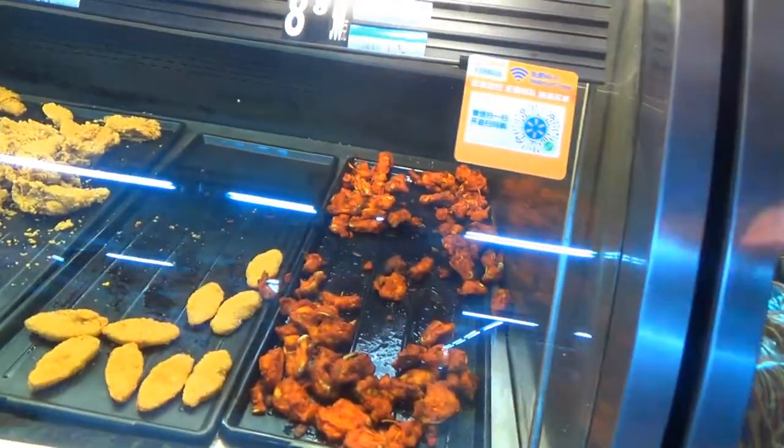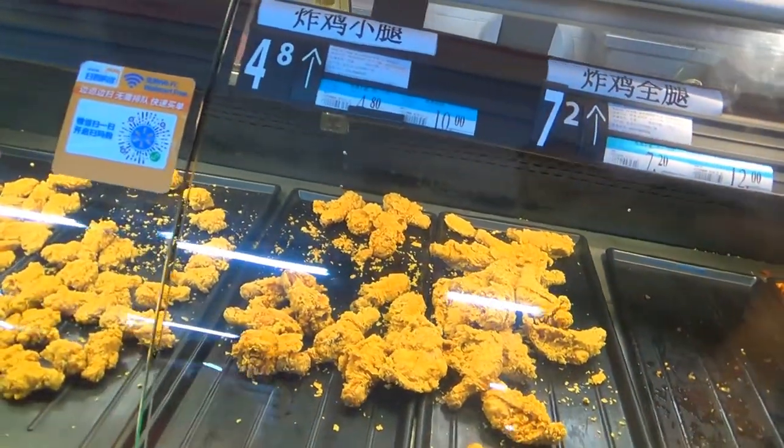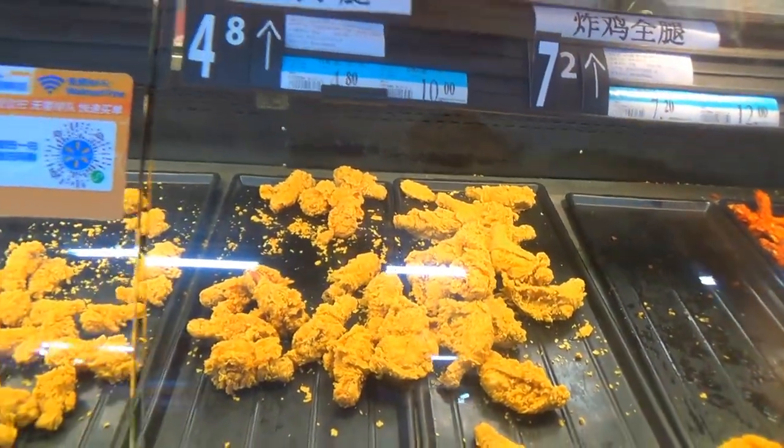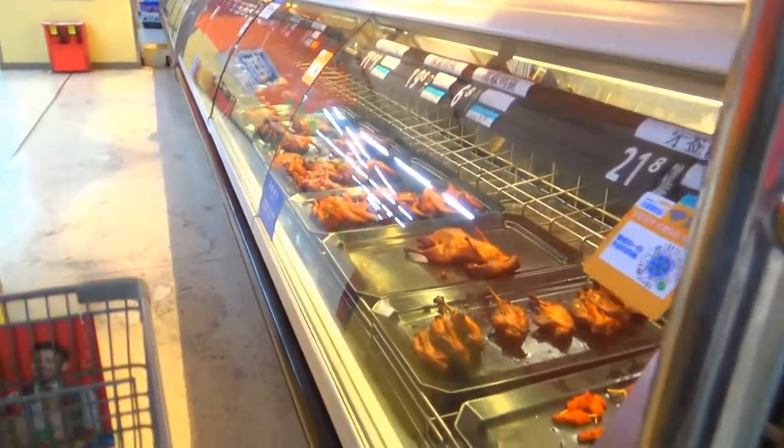Oh, here's some chicken and fish. Oh, and fried chicken. I wonder what their fried chicken tastes like. It doesn't look very good. And I wonder how long it's been out there. They usually should put a date. Oh, they usually have a rotisserie here, but nothing's happening today. This one's just turning. I guess all their chicken is already cooked.